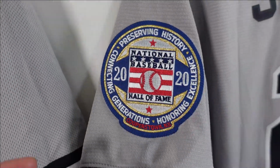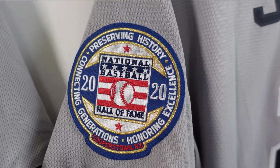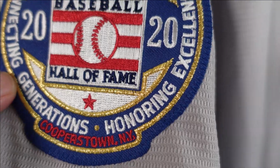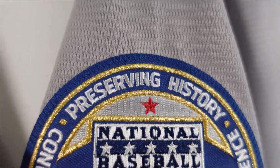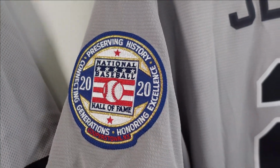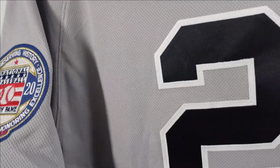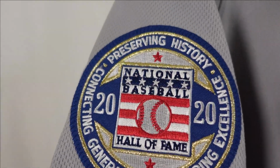And then when we look at the patch on this one, this could be a rarity. So not every patch on the replica versions is gonna be stitched. So this one is a rare one. The Hall of Fame patch is actually stitched down. So it's an embroidered patch and they stitch it down. You can see the edges all stitched down. But like I said, guys, not every patch on the replica versions will have it like this. I've gotten some replica versions that have heat press patches. So just a disclaimer. And then on the authentic version, the patch is pretty much the same.